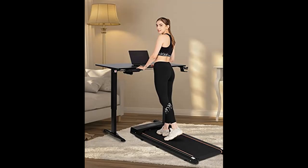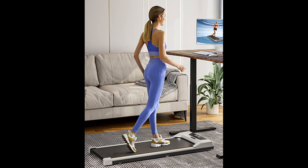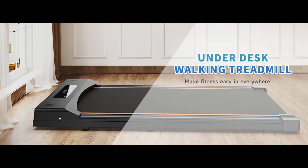Display and remote control: press the button to start/stop, increase/decrease, and the display will switch between speed, time, distance, and calories automatically. You can also press the manual button to set a perfect time or distance countdown for yourself.